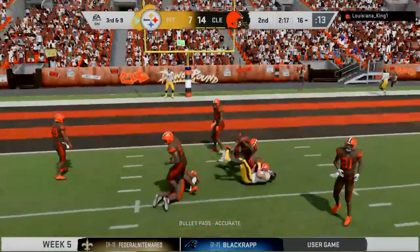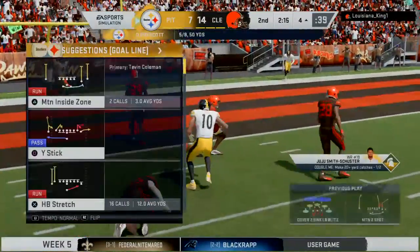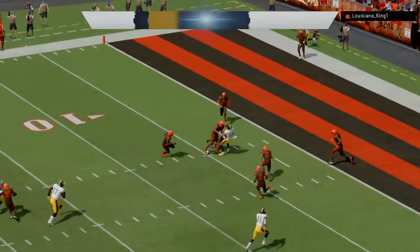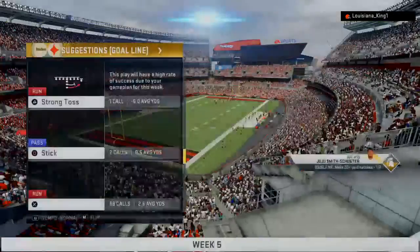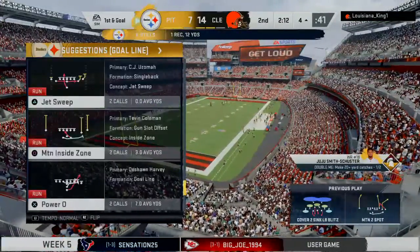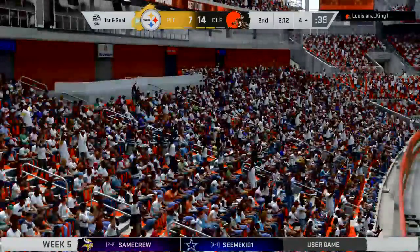And he finds Stills, complete. And all the way down inside the 5 to the 4. They're able to convert on 3rd down, and that sets up a 1st and goal. Now the Browns will use the first of their 3 timeouts. They'll have 2 remaining as we step aside here in this 2nd quarter.